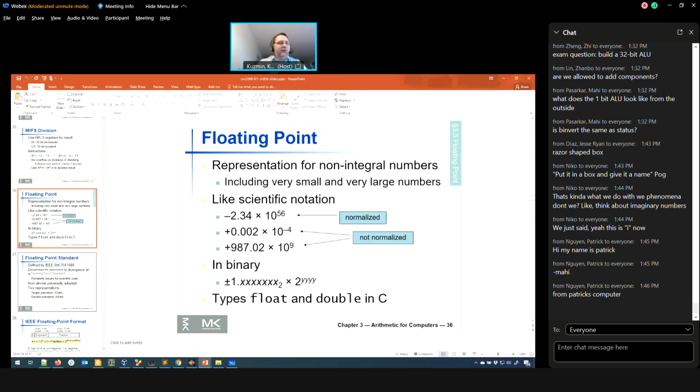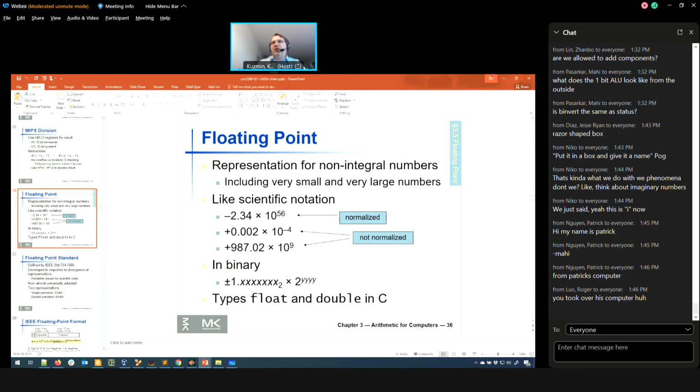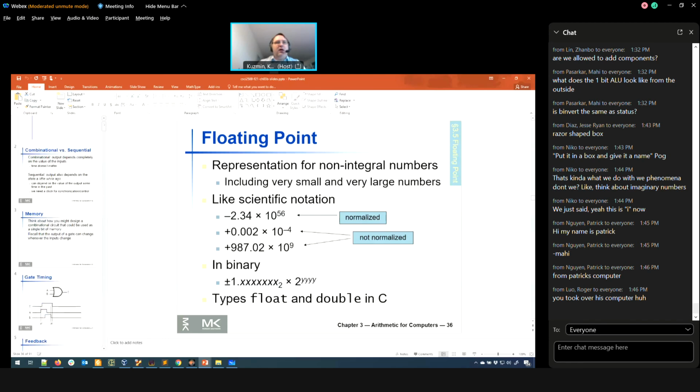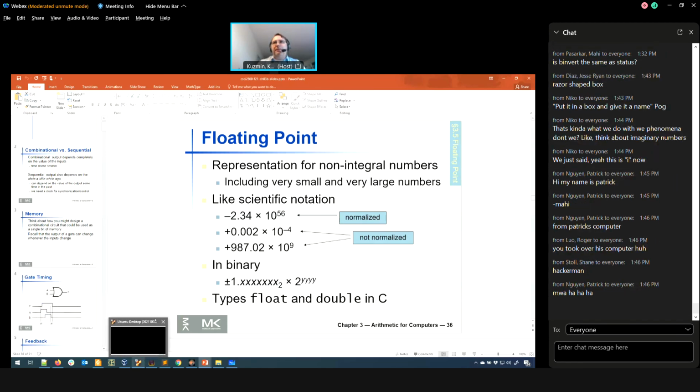We have 4 minutes left. Let's then not start the new topic, and so let's save floating point for the next lecture. And what do we want to do?